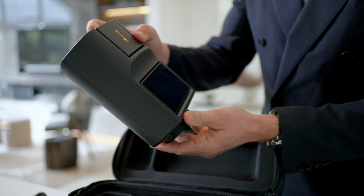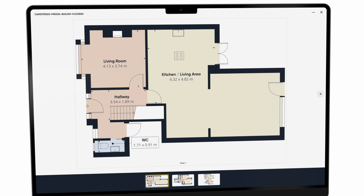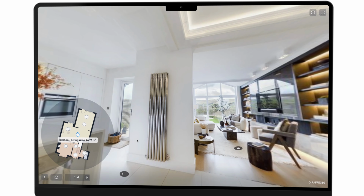Photographs are coming back same day really at the moment, and the service is really, really quick. We get photos, floor plans and virtual tours the next day. So yeah, we're super happy with that.